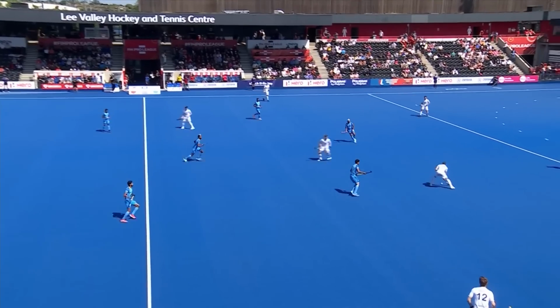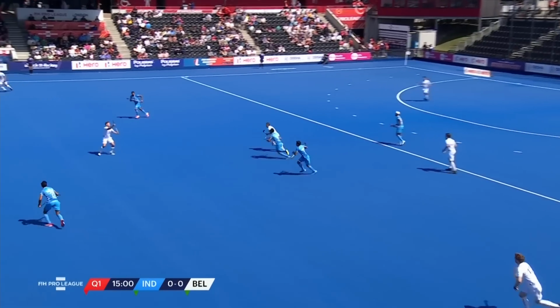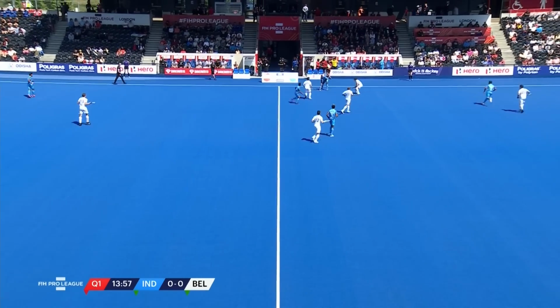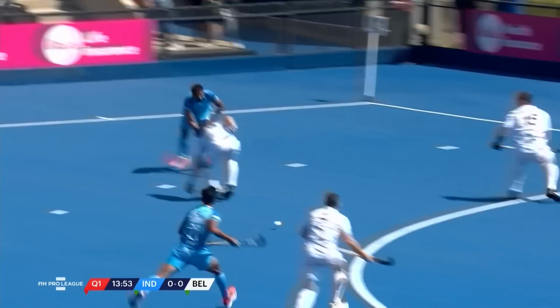So Belgium in the all-white strip get us underway, attacking the goal away to our left-hand side. India in their blue. Belgium with Thomas Krolls, who won his senior debut last weekend, Roman Dovcut, who had 3, and Guillermo Heno, who had 4.